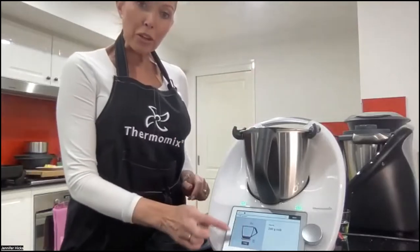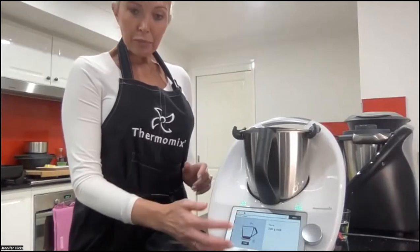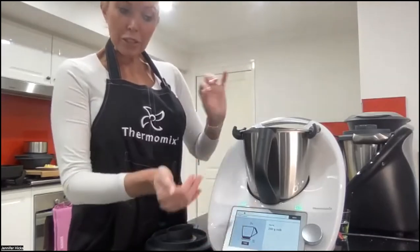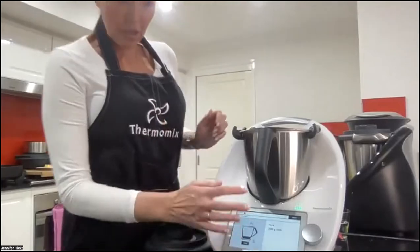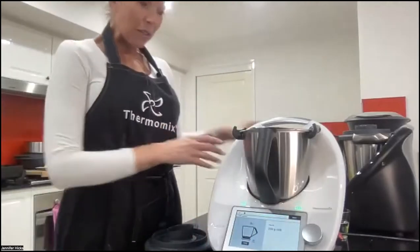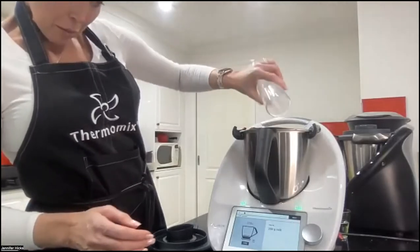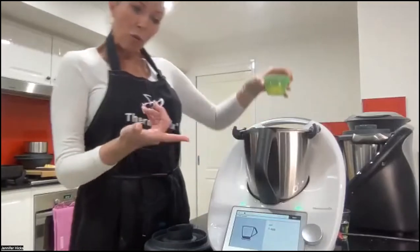But what you will notice on the machine here is that the Thermomix has inbuilt scales. So if you were pouring from your jug, you would just tip in until you saw 200 mils of milk, and then you would move on to the next step. So I will turn around and start with our milk. So we've got milk going in, which is 200 mils of milk going in there, and we tap next, and then it's asking us for 1 egg.